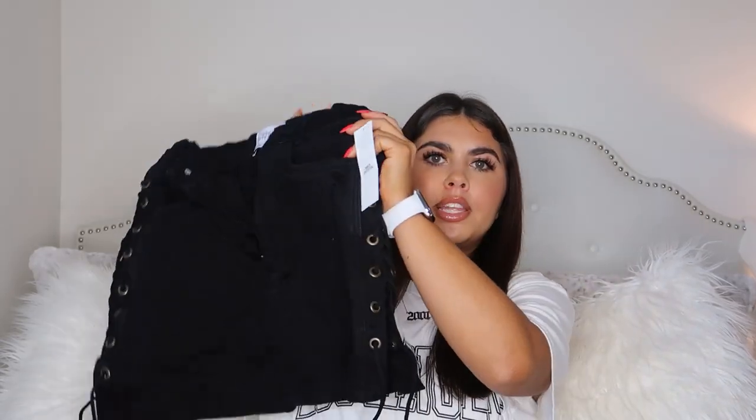Okay, so I went to Urban Outfitters and I got one thing. It's this super cute skirt. So obsessed with it. I got it in the size medium. I'll link it down below. It's a black mini skirt, and it has little ties on the side. It's so cute. And I got it to go with a shirt that I'll show you in a few seconds that I picked up from Gucci. But yeah, utterly obsessed with this.